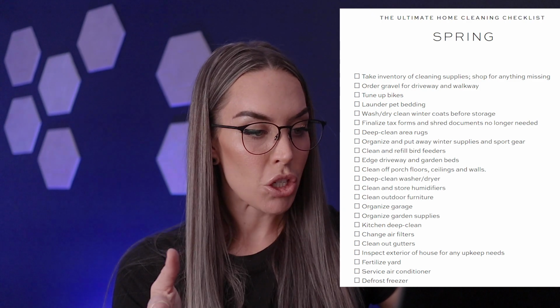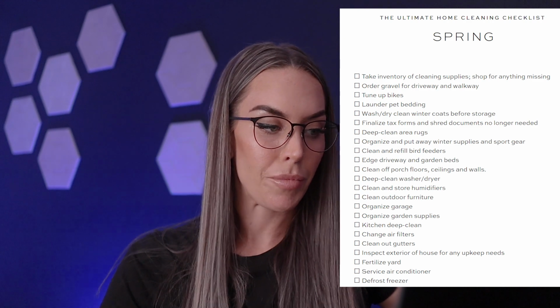Finalize tax forms and shred documents no longer needed. Okay, so they mentioned taxes. This person is clearly SI first. I'm just kidding, but probably. Deep clean area rugs. How do you deep clean an area rug that's too big to go in the washing machine? I'm guessing hose. Sounds like a lot of work.